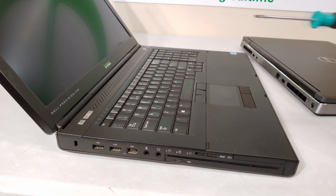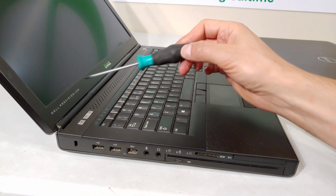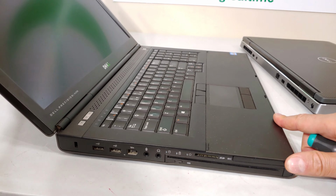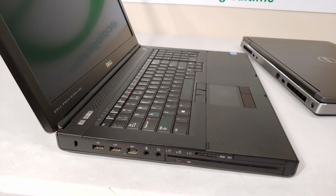Now looking on the M6700, you can see how long this hinge is, and it seems to be an alloy, and I have not had a problem, keeping in mind that I've had this for 5 years. And these laptops, you can get an extended warranty for up to 5 years, so that means that this laptop should last you that long.